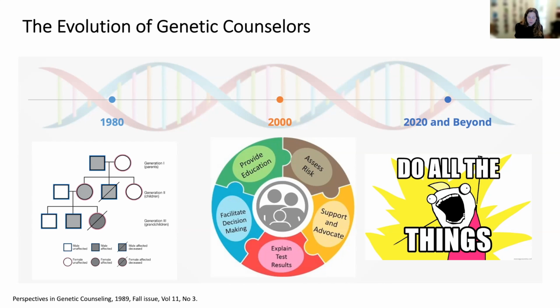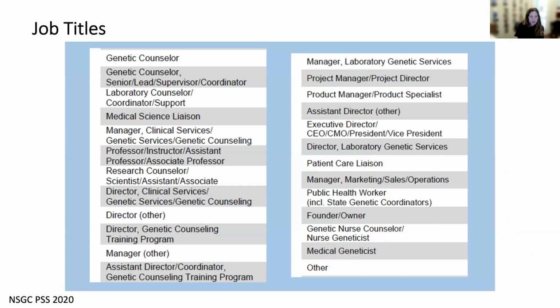So now in 2020, I often find myself realizing that genetic counselors can do all the things. And so what do I mean by that? Well, here we see from the NSGC professional survey in 2020, the list of job titles for genetic counselors. Genetic counselors are known as both GCs and MSLs. We're managers, researchers, professors, directors, CEOs, vice presidents, owners of companies, and more.